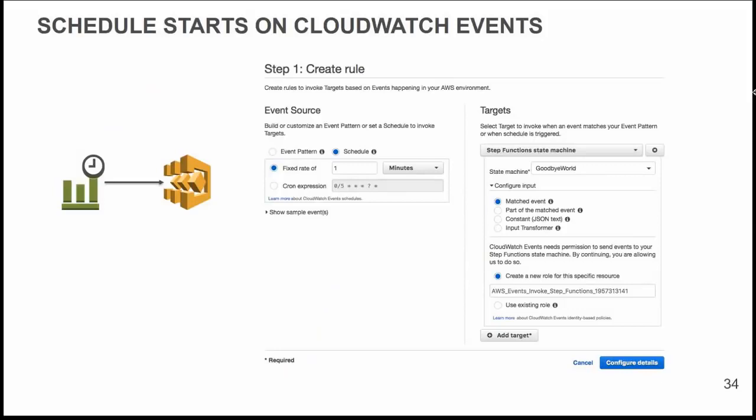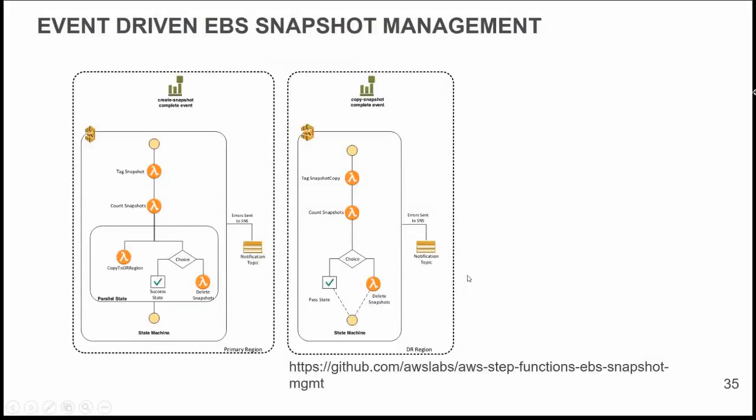You can also schedule jobs using CloudWatch Events. So you can create a rule with CloudWatch Events that has a schedule with either a fixed rate or a cron expression to start state machines on a schedule. CloudWatch Events also allows you to respond to events in your AWS resources. So you can build serverless solutions to managing your AWS resources.